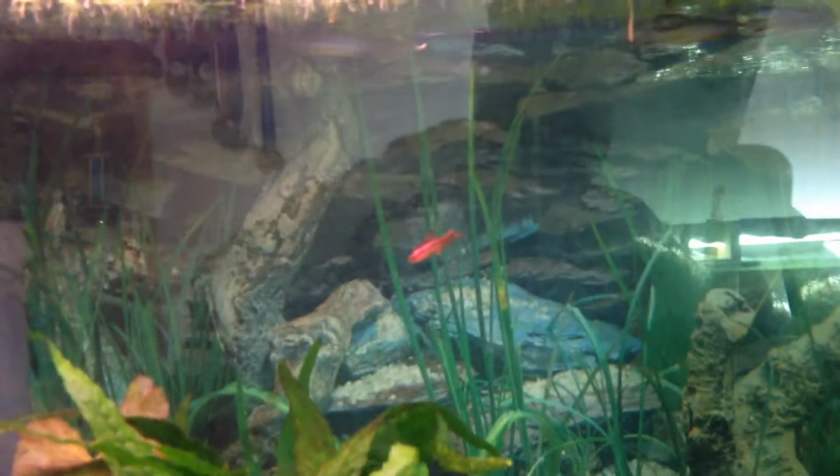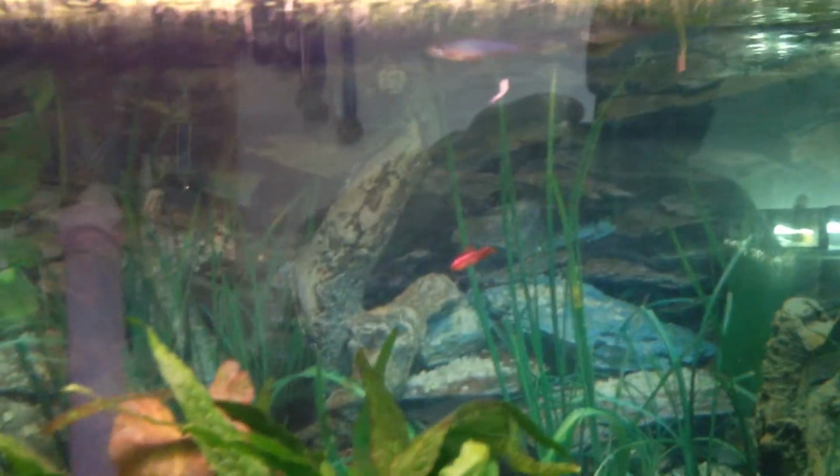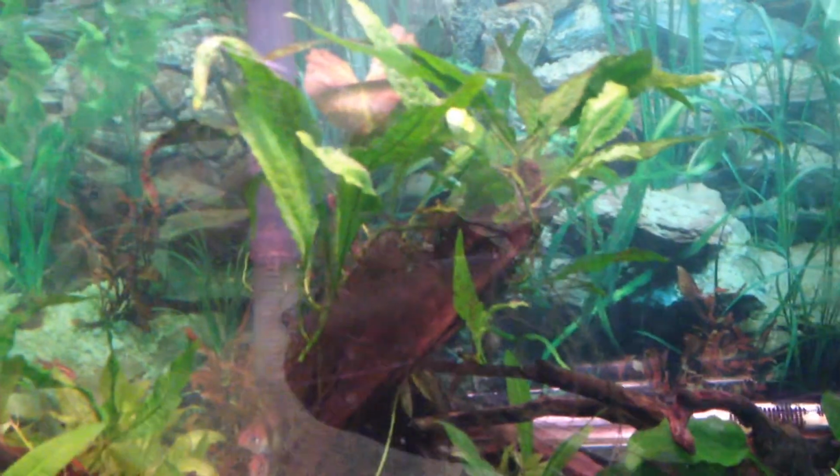The other fish my dad picked up were these cherry barbs. I got 2 males, 1 female. They're just little guys. One thing I was shocked at was that I paid $5.99 for these cherry barbs. I would not pay that much for a cherry barb that's not an inch long. And everything else is doing quite well for both the 75 and the 50 gallon.